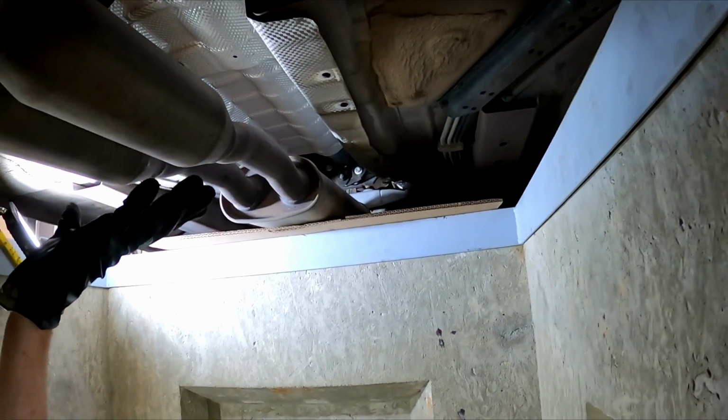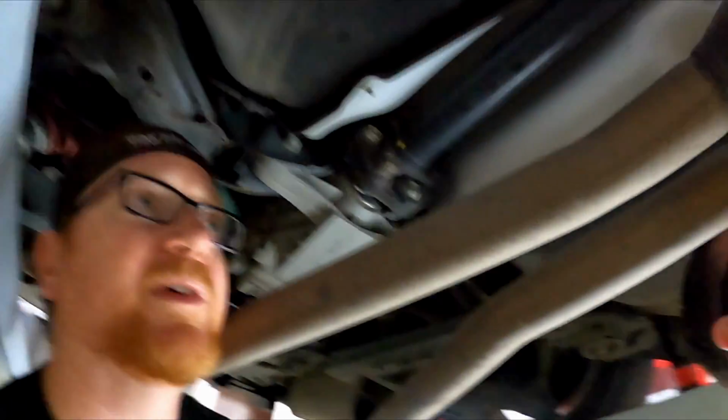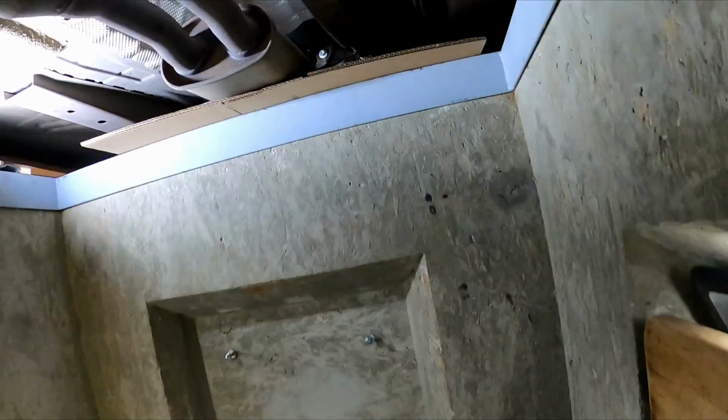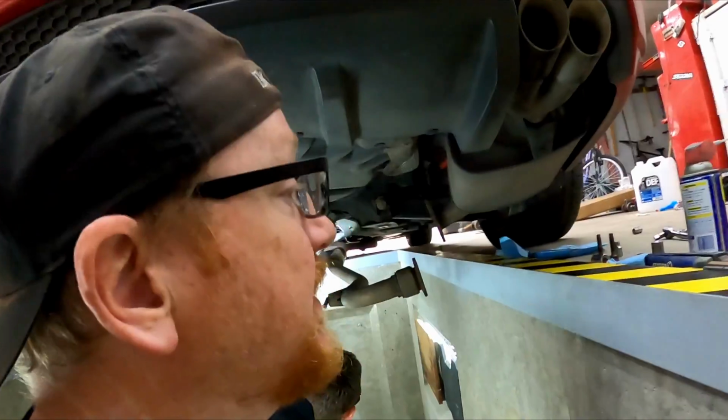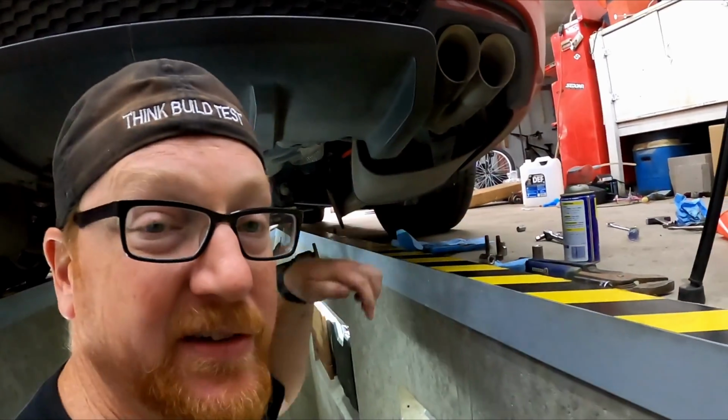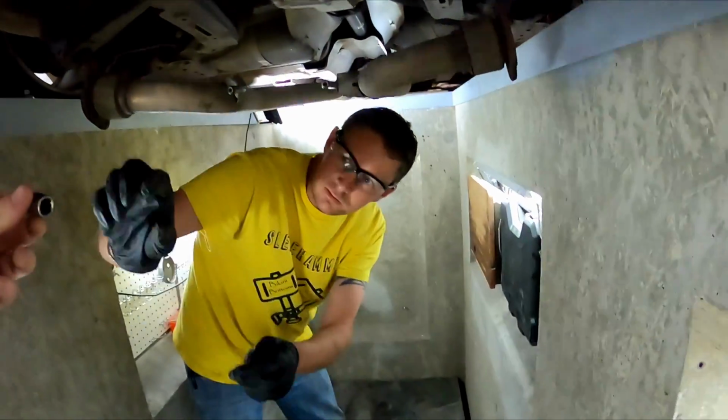Oh yeah, I don't feel like it's over flexing. No, that's good. So yeah, that feels good. We got some room here. They're 10 millimeters. Okay, we have that. Another good thing about the pit over a lift is you've got lots of shelf storage for all your stuff. Right where you took it off, you just put it on the ground.